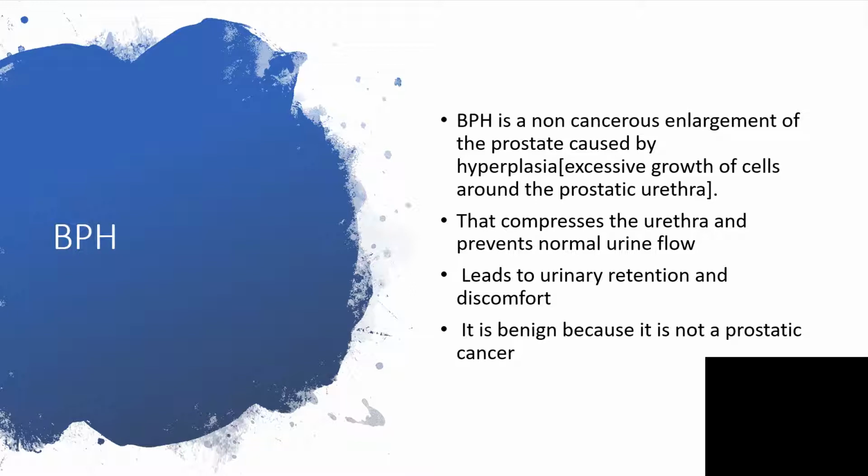But that compresses the urethra and prevents normal urine flow. That would lead to urinary retention, discomfort, and other problems that would be associated with urinary retention. It is a benign condition from the name. Why? Because it is not a prostatic cancer. So my grandfather could take a deep sigh of relief.